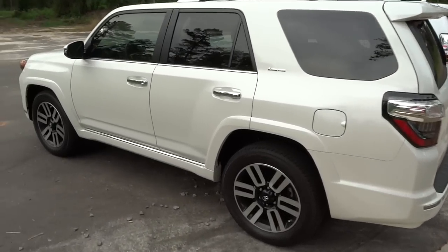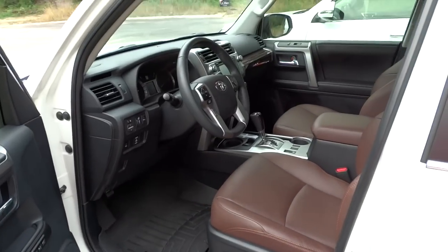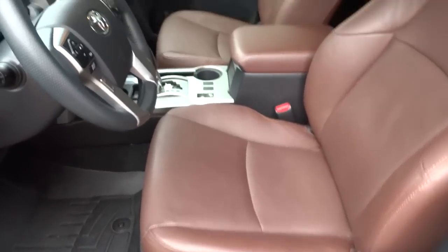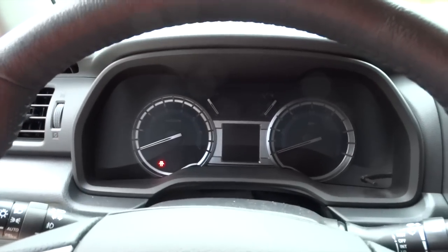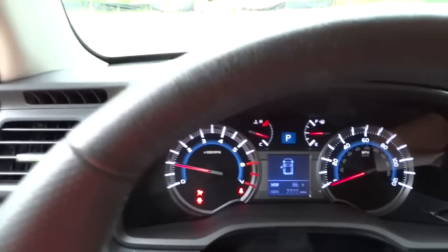So we'll go ahead and do a startup of each. Show you the difference. Obviously inside, you guys have seen all about the 4Runner. The 4Runner is definitely a more utilitarian theme to it with luxurious accents, where the GX is clearly more luxury oriented. So put the foot on the brake, engine start button. You can hear the 4-liter V6.